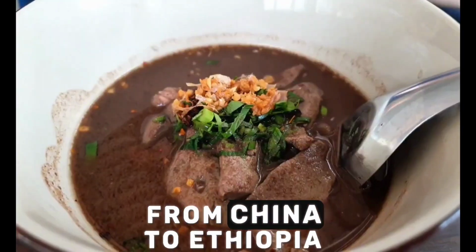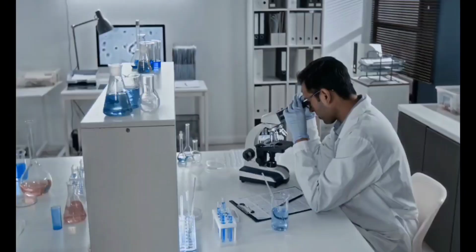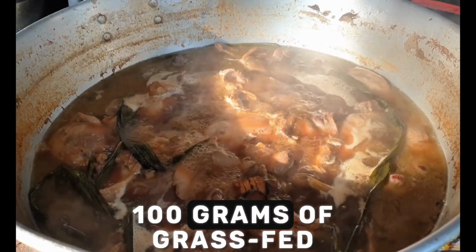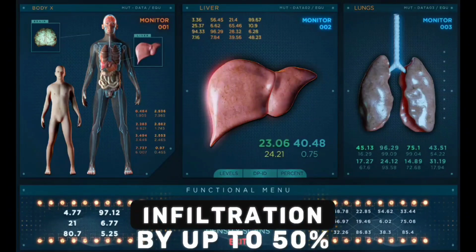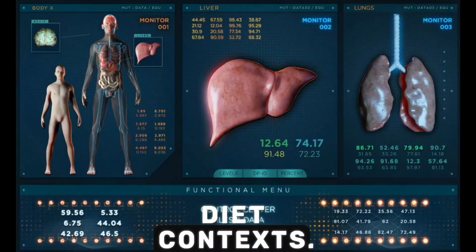Traditional cultures from China to Ethiopia prized organ meats for their restorative properties, and modern research confirms their value. Studies demonstrate that consuming 100 grams of grass-fed liver once or twice weekly can normalize choline status and reduce hepatic fat infiltration by up to 50% in low-carb diet contexts.